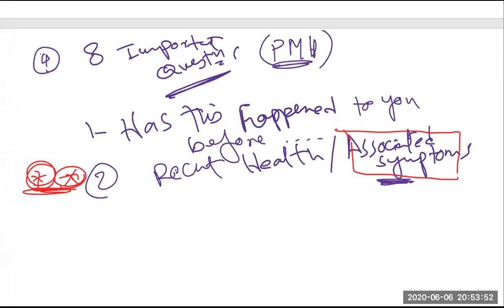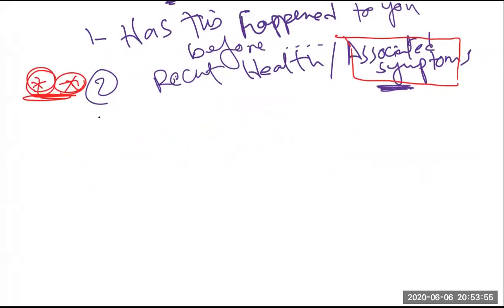Then number 3, we ask about past medical conditions. And again, you can start with an open question. You can ask the patient, do you have any medical conditions? And the patient might say yes or no. If the patient says yes, then you elaborate. If the patient says no, you can follow up with specific questions that you want to know about. Even if the patient says no, sometimes the patient forgets. So you can ask him, do you have any medical conditions? The patient will say no.